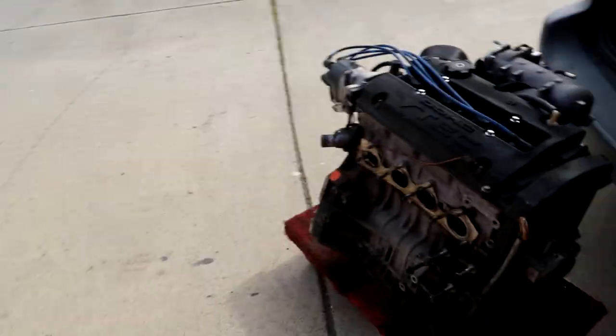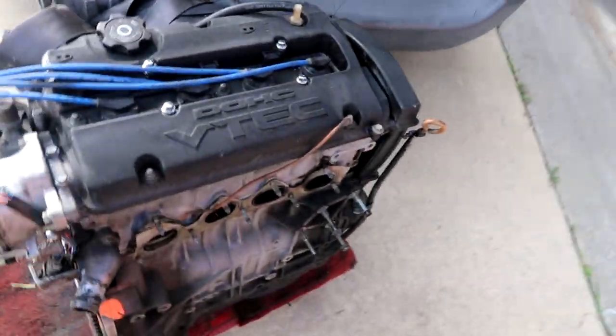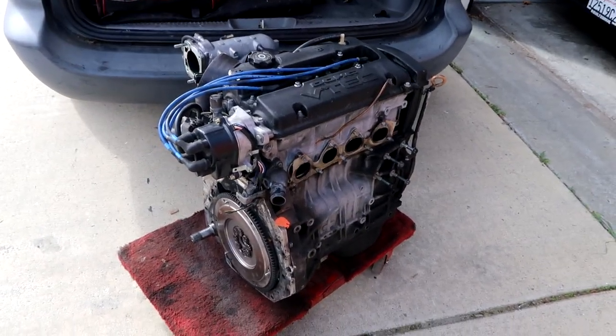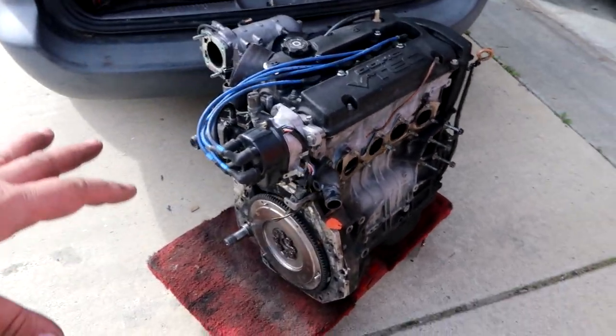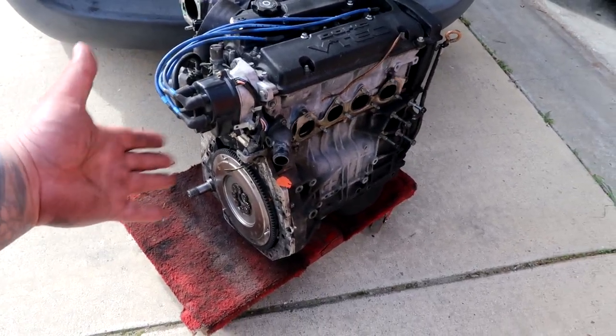Alright guys, so we're here at the storage and we have the engine on the wheel dolly, one of the heavier duty ones that I have here in the storage, and I am stoked. I am stoked to have scored this motor. Thanks to the homie Alejandro for giving me the pro tip that his old car was in the junkyard, and surprisingly the motor was still there.